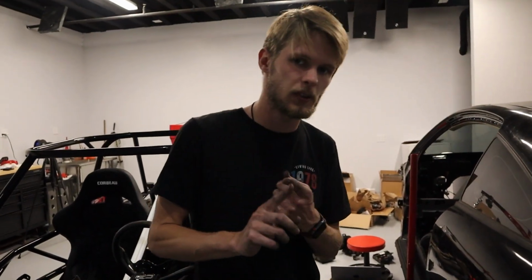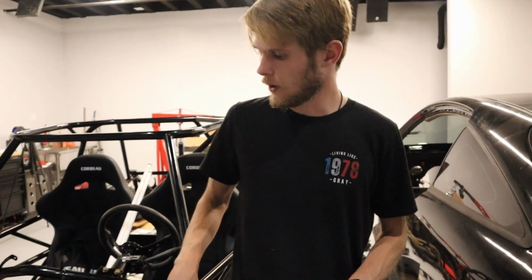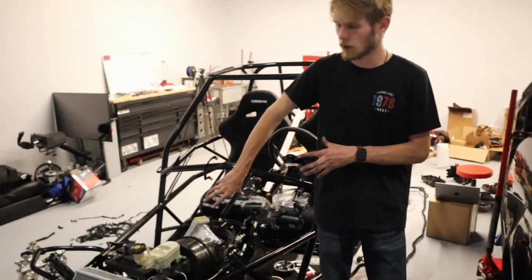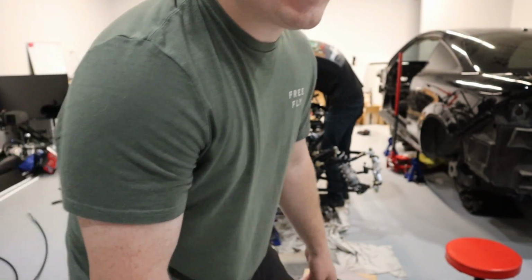We're probably not gonna do the engine harness today because they didn't rework the engine harness for me. So I gotta go in and kind of nitpick that harness. So that's what we're gonna start working on now, and then we will get it all routed up here and start working on the back. Are you ready to watch me get completely confused? It's time to put in the wiring harness.